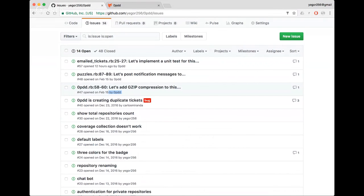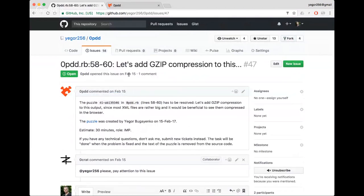So let's see, for example, this one. This ticket was created about 2 months ago or so. It's created by this machine. This is the bot, ZeroPDD. It found the puzzle in this file on lines 58-60, and it says that the marker, which was left there by me, has to be resolved. And then it gives the text of this marker. So it got all of this information from the source code.